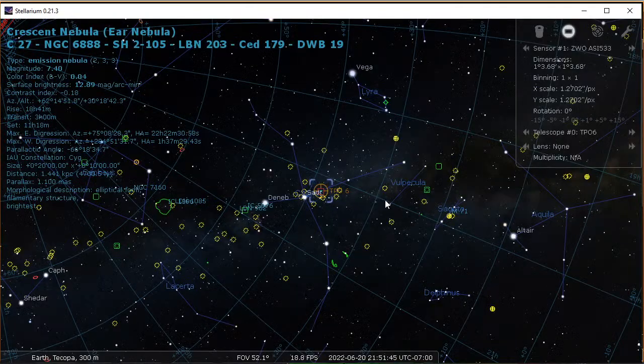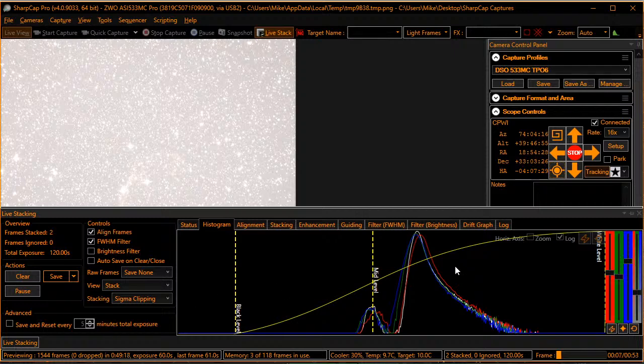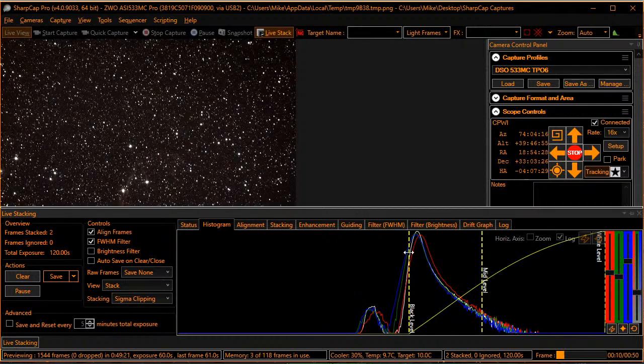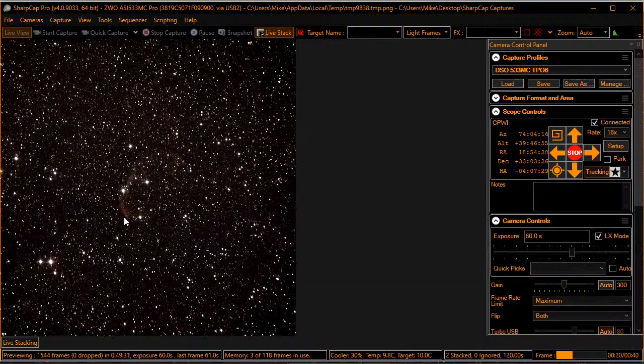Okay, so this is going to be the Crescent Nebula, NGC 6888. Let's see what Wikipedia has to say about this little nebula. Oh, first sub's about to come in. Okay, I see the problem. The stack is whacked. Alright, and there it is. There's the Crescent Nebula right there.